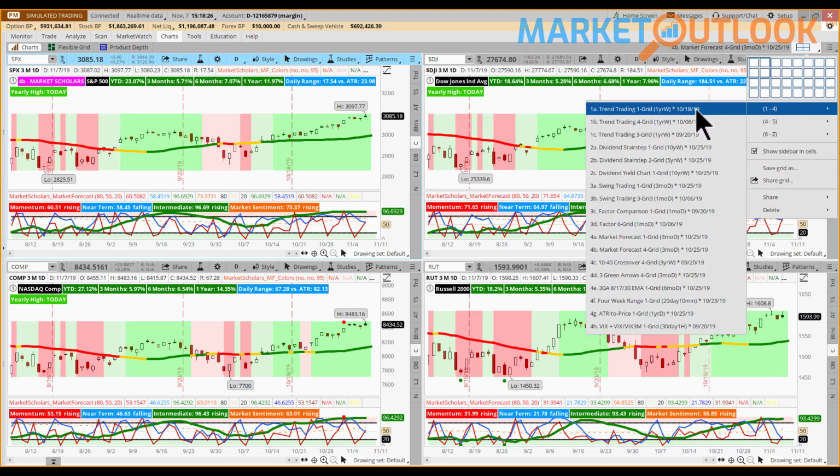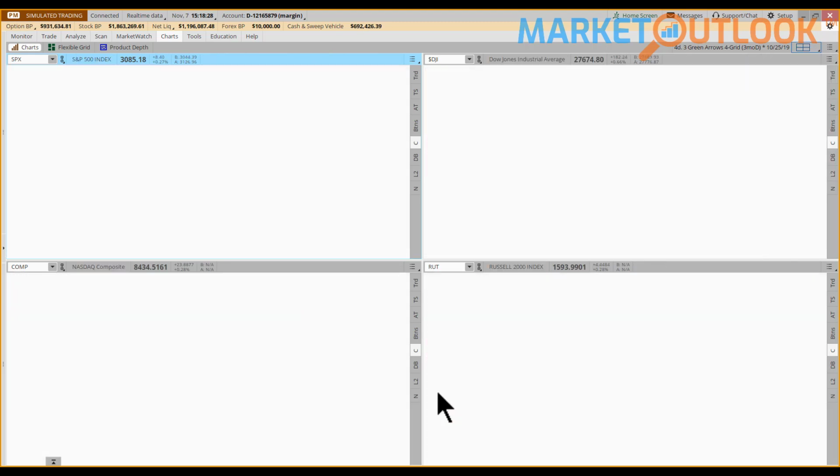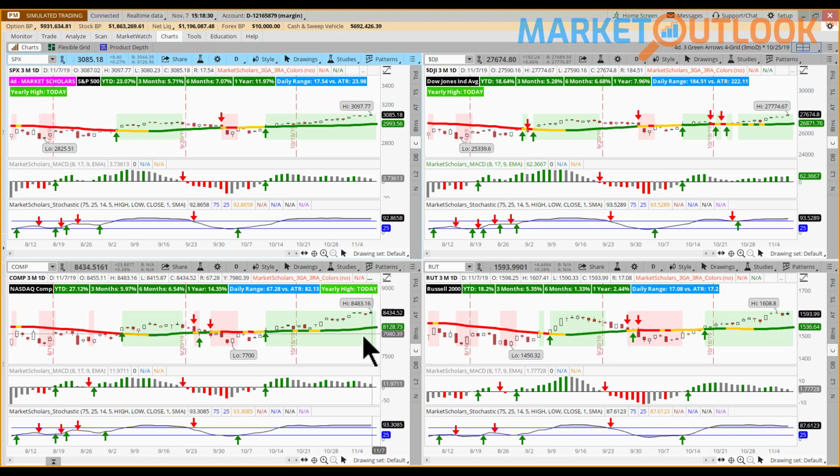Taking a look now at the 3 green arrow chart. This will be chart 4D. You can see that, of course, no surprise, if all of our markets were up today, we didn't lose any of our 3 green arrow statuses on our charts.